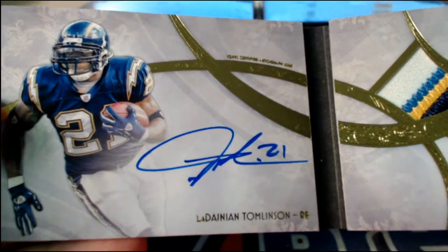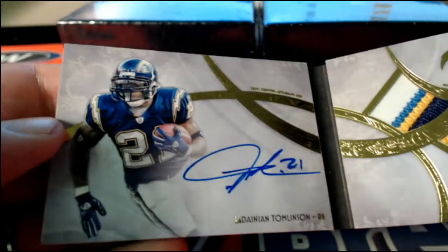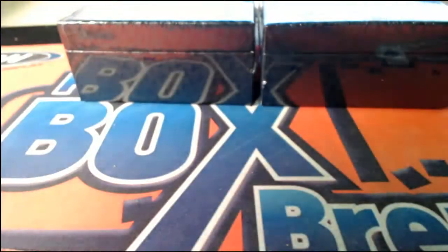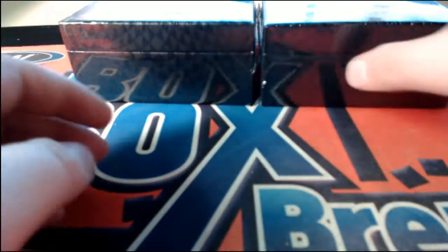Wow. God, I love Five Star, man. 3 of 10. 671, that's you, sir. 3 of 10, LT, the LaDainian Tomlinson book. Nice hit, man. Yeah, he's got books in there, man. Nice hit, buddy. Moving right along.